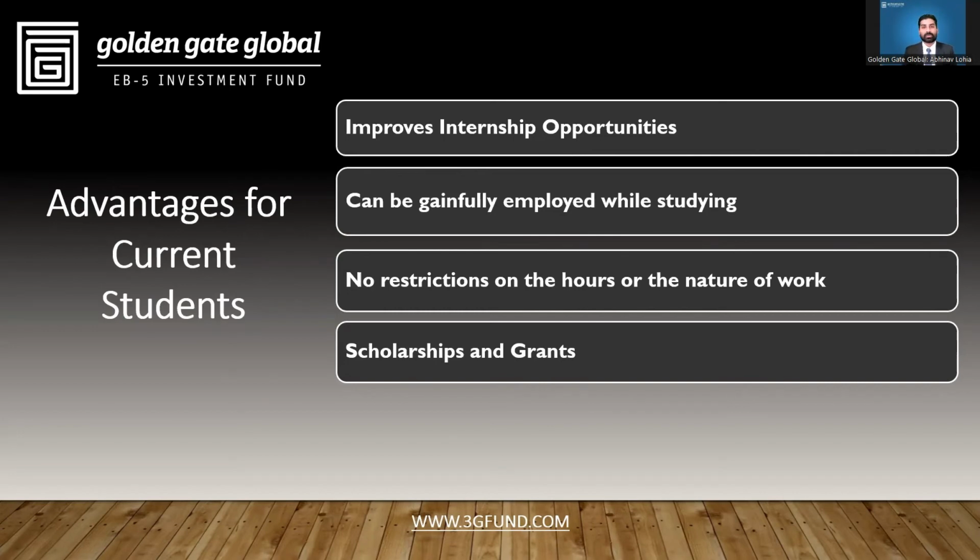A lot of times international students fail to gain internships during their school year, which greatly lessens their chances of getting employed after graduating from school. Also, while you're studying, if you're a green card holder or a citizen, you can be gainfully employed, and pay some of your tuition while you're studying and working. Whereas international students are restricted in the number of hours or field of work. It should be related to your degree if you're an international student. So these restrictions don't apply to people on green card or US citizens.